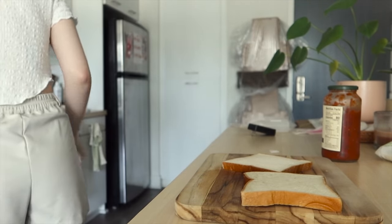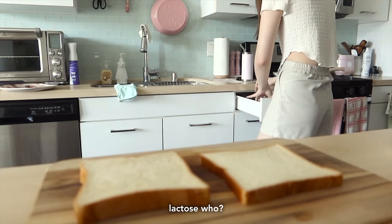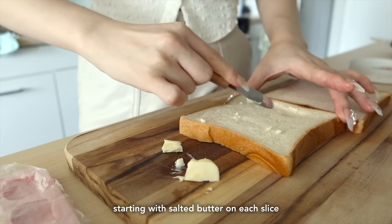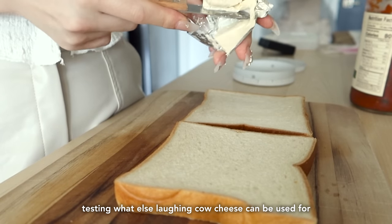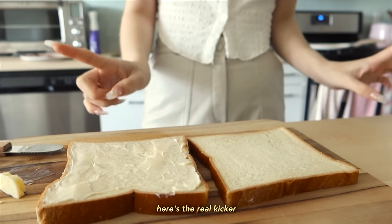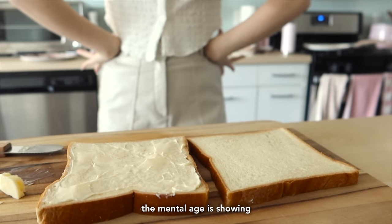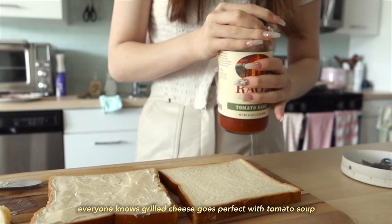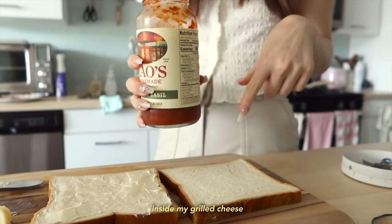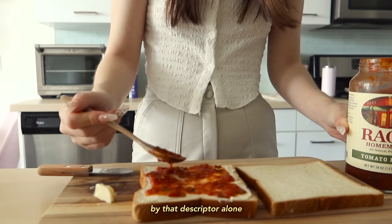I am going to make the ultimate grilled cheese for lunch. Before we layer the cheese on, here's the real kicker. I'm 23 years old. Everyone knows grilled cheese goes perfect with tomato soup. I don't have that, so what I've been doing is using tomato sauce inside my grilled cheese. It almost becomes like a pizza sandwich. By that descriptor alone, you know it can't be bad.